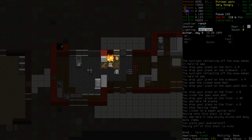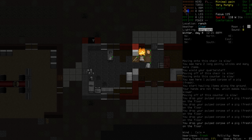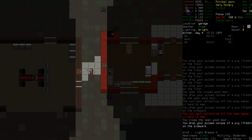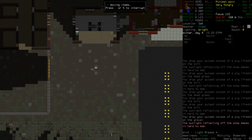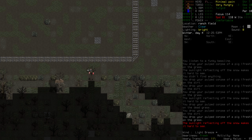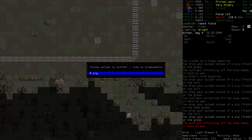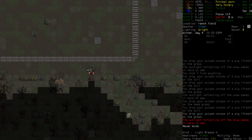We're going to wield our quarterstaff, we're going to grab this pig, and we're going to make our way outside. Oh boy. We got a steak knife to do the butchery with. Boxer, just leave us be, leave us be. And we're going to go over towards this tree here. Seems like a worthy tree. And let's just make sure light is turned off. We've got the MP3 player blaring in our ears.